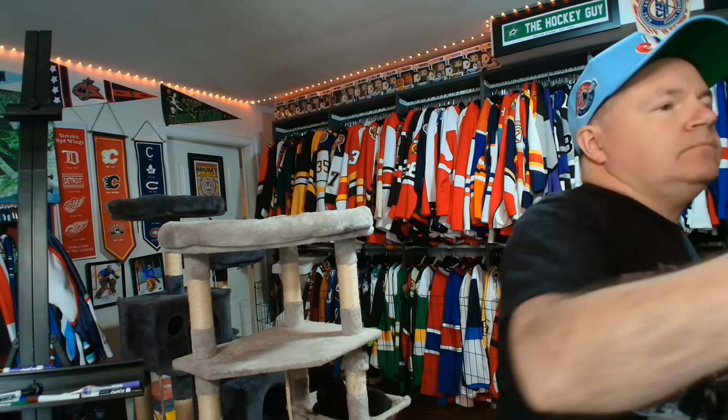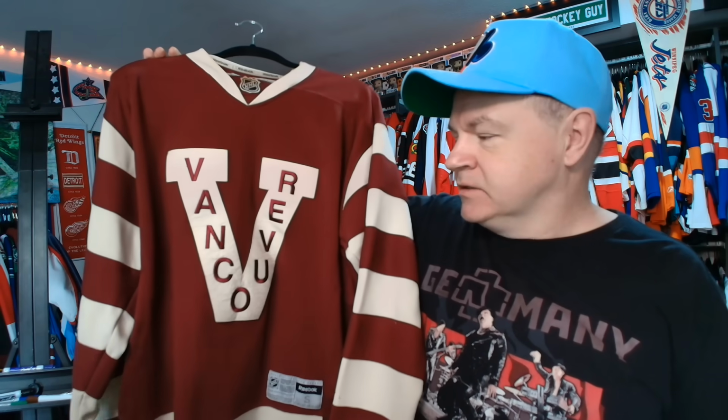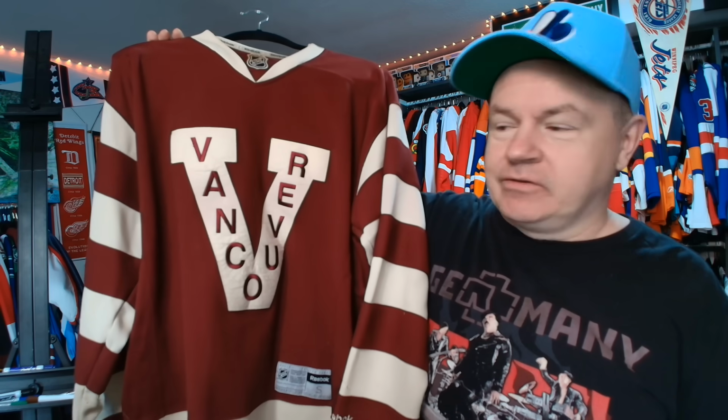339. The Vancouver Millionaires. This was a cursed jersey worn by Vancouver at one point. The Canucks were winless wearing this jersey. So that's why it went away, I think, as quickly as it did, and they've never done another throwback.